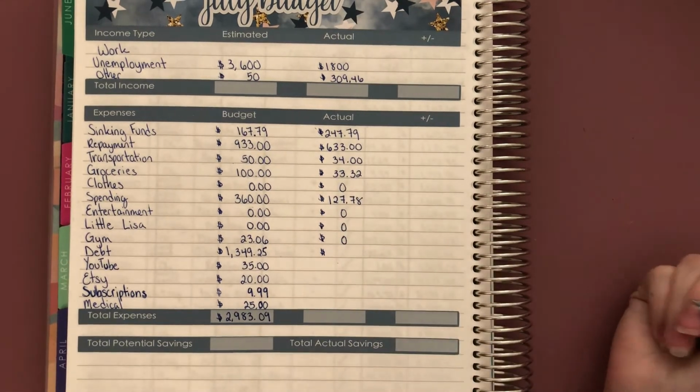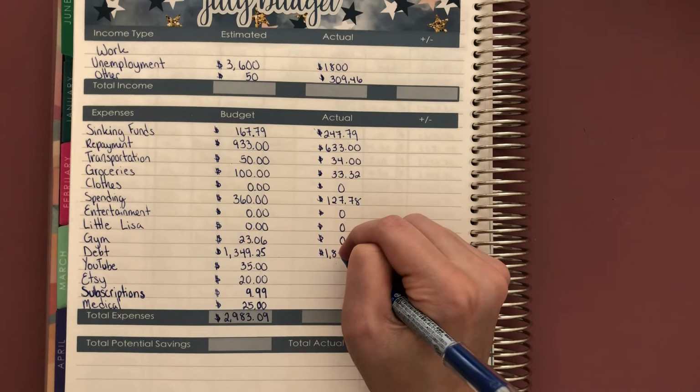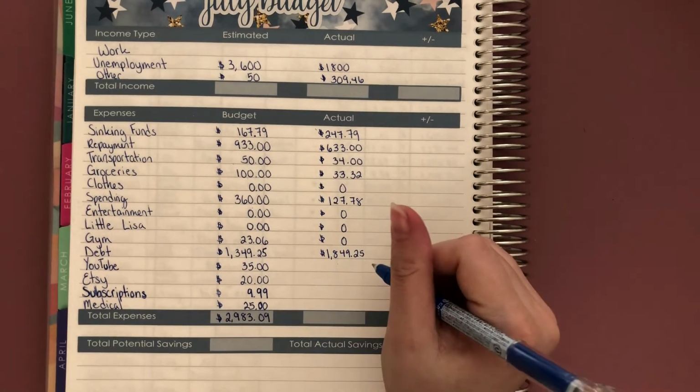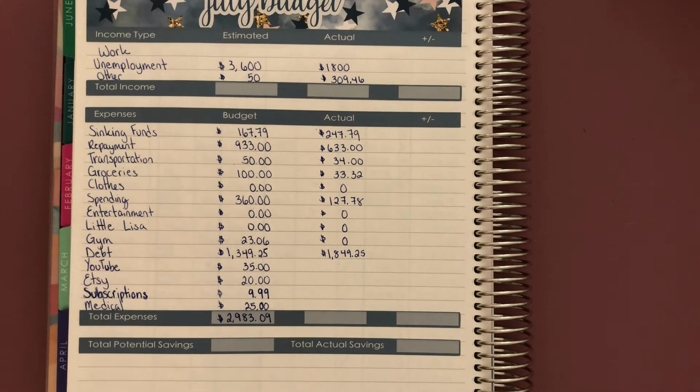And as far as debt, I was able to put $1,849.25. And stay tuned for that. I'll go ahead and do an actual debt update in the next couple videos, going over my balances for my debts and then coloring off my debt chart. So that's fun. I always love those updates from other YouTubers. I'm excited to share with you guys how that affected my balances for my debt.